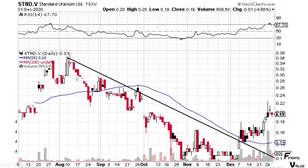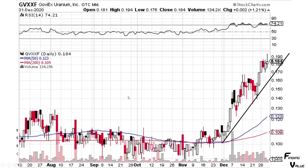Here's Standard Uranium. This is the same thing. It broke its downtrend, went into this pattern, broke to the upside, and see how we've got a wick on the bottom and it's a small little candlestick in comparison to all these other ones. This also looks not too bad. Looks pretty good. Govix Uranium, it's the same thing. We broke this little downtrend here. We've got a bullish engulfing here, moving on up.